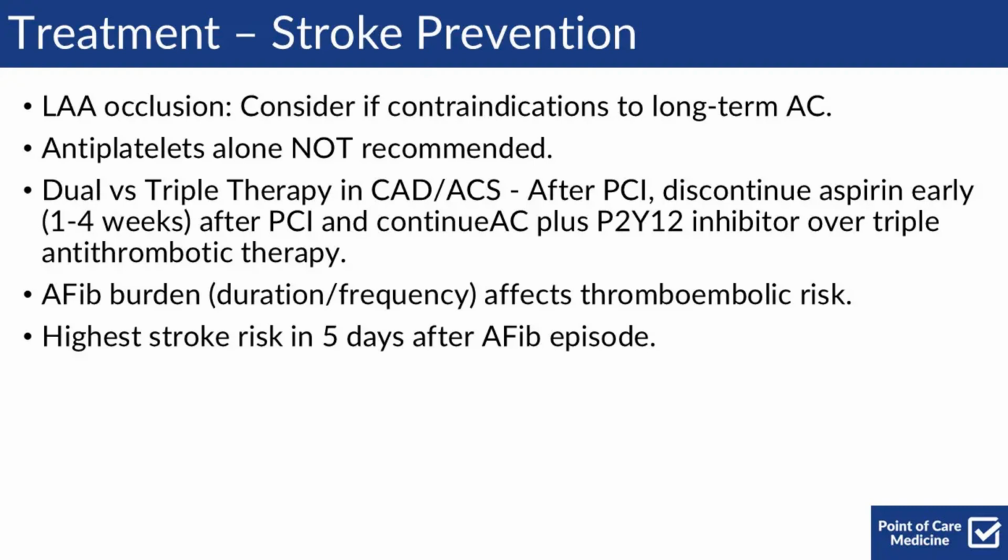AFib burden, meaning the duration and frequency of episodes, is associated with the risk of thromboembolic events. This is independent of CHA2DS2-VASc. AFib episodes lasting longer than 17 to 24 hours impart significant risk. There may be a greater than 2-fold increase in stroke risk for AFib duration greater than or equal to 1 hour compared with shorter durations.